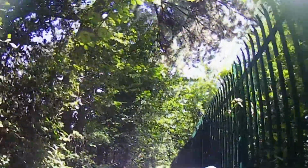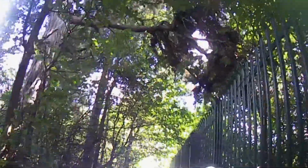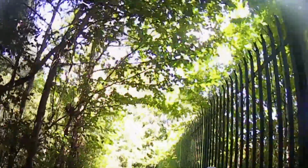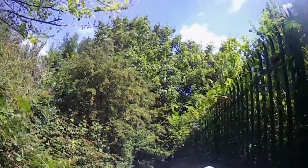Yeah, I really love this little secret back trail, I guess. Just reminds me of walking in the woods in the countryside where I grew up. I'm quite into these little foresty spaces in cities, you know.